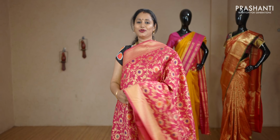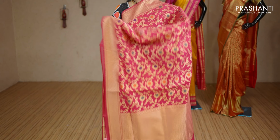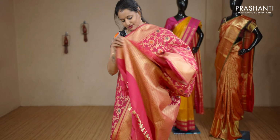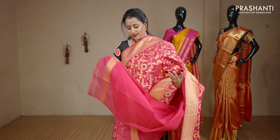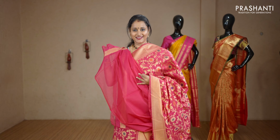This one is a Banarasi silk cotton sari with all over floral zari weaving. Very pretty geometric zari woven borders on either sides. That's the pallu, rich zari woven pallu. And this has got a plain blouse in pink, priced at 3,690.